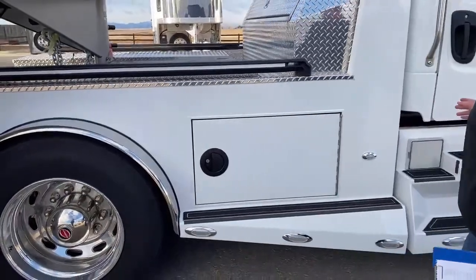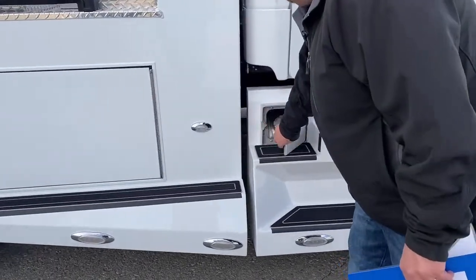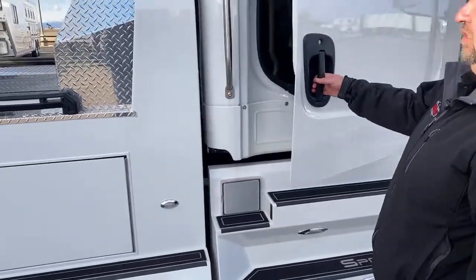It comes with two 50-gallon fuel tanks, one on each side. These are protected, so it's under there. Let's take a closer look at the inside.